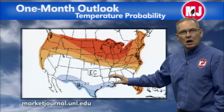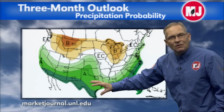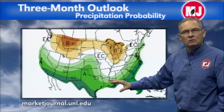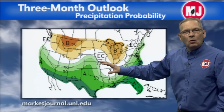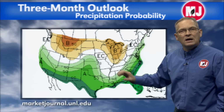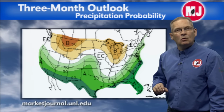Now, if we go to the 3-month forecast, which takes us December through February, we see the same trend: above normal temperatures, below normal to our south. In terms of precipitation, we see a very strong signal for above normal precipitation from southern California eastward into western Texas, and a weaker chance for above normal precipitation going all the way up through Nebraska, with that signature for below normal precipitation over the Great Lakes and the Pacific Northwest.